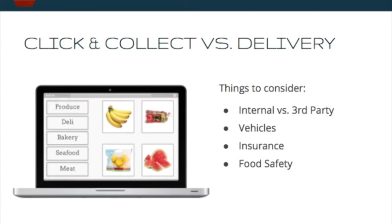One other thing to consider if you just want click and collect with curbside pickup, or if you want to offer delivery. One thing to keep in mind, once delivery is launched, most of your customers are going to opt for that service, even if it is more expensive. They're thinking, okay, I'm already paying $5 to pick it up. I might as well just pay another $5 to have them bring it to my house.